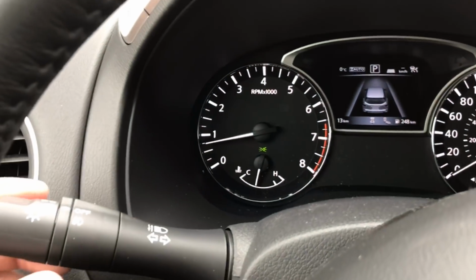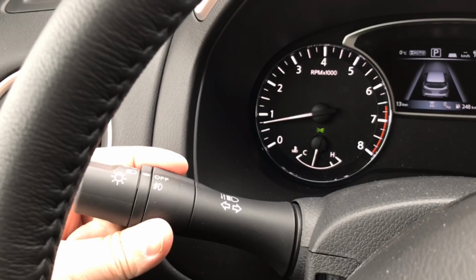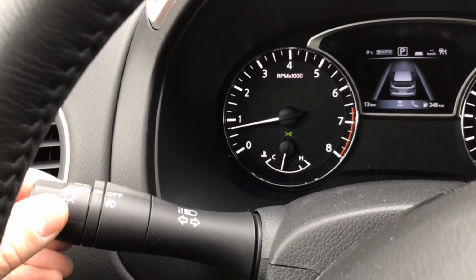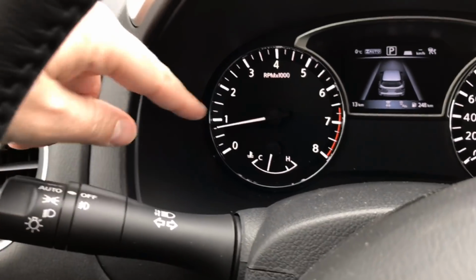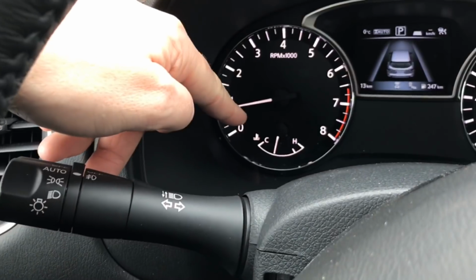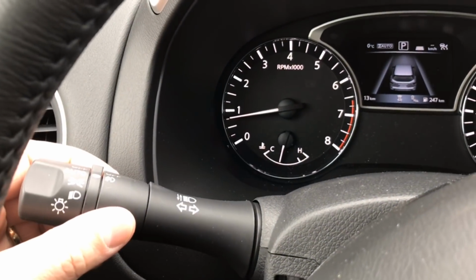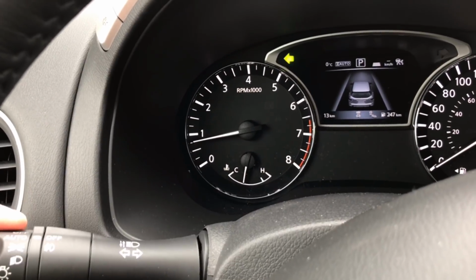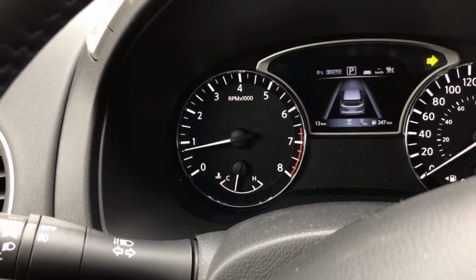As long as that indicator is on, I can also turn on my fog lights, and that indicator will also come on. However, if my lights are not on, if the indicator is not lit up, and I turn on the fog lights, you notice that they don't come on. They will only come on while the headlights are on. And then we have our standard signal to the left, signal to the right.